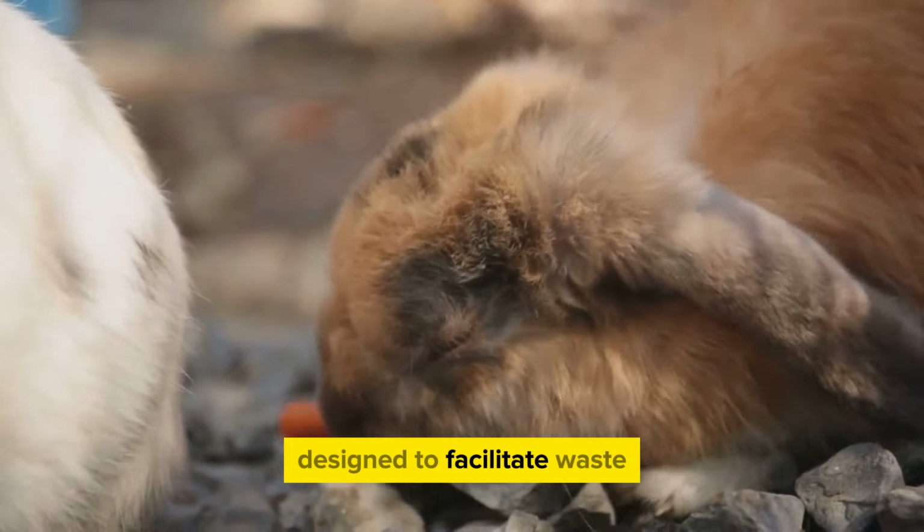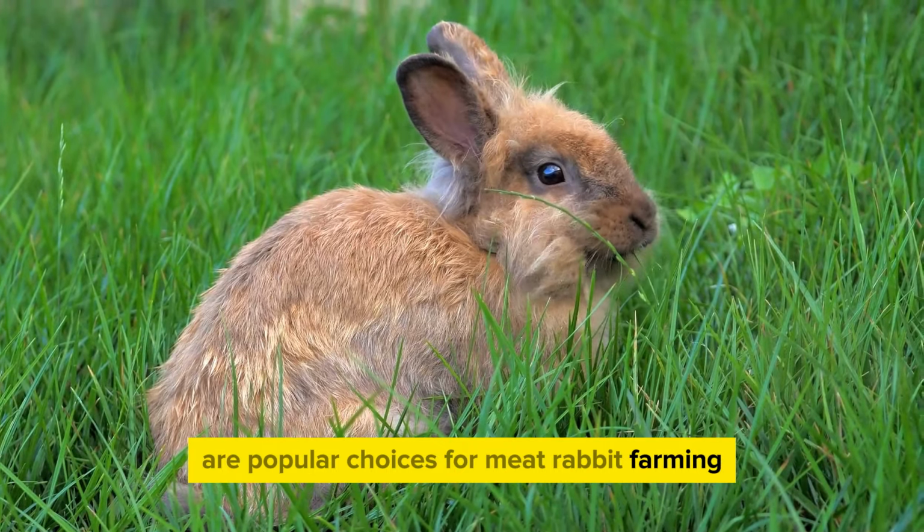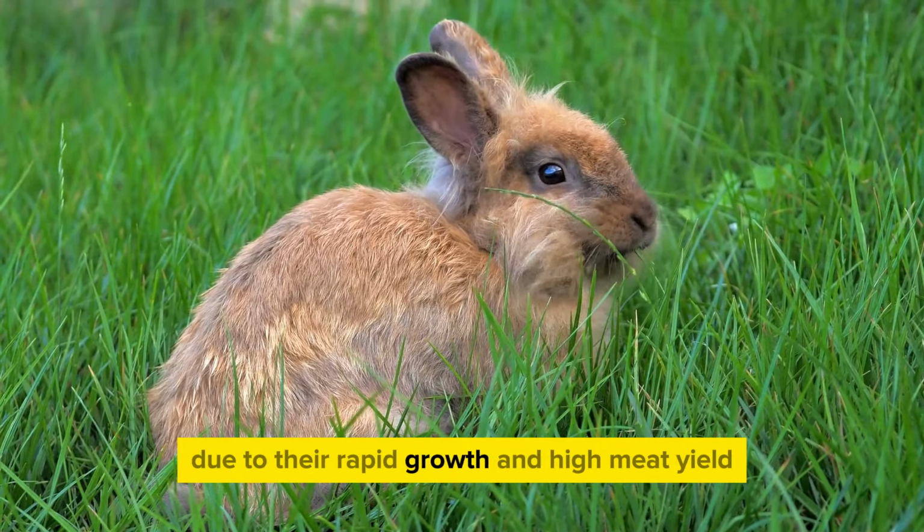Choosing the right breed is essential as different breeds have varying growth rates and mature weights. Breeds like the New Zealand White and Californian are popular choices for meat rabbit farming due to their rapid growth and high meat yield. Remember, quality stock is the foundation of a successful meat rabbit business.